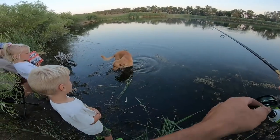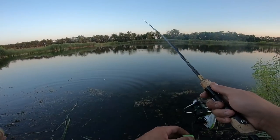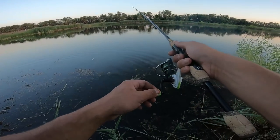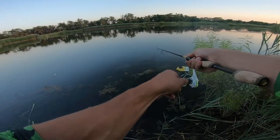Fred, you're messing up my fishing. Get out of the water. Jeez. Not warm. He's a water dog, isn't he?